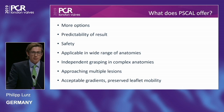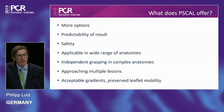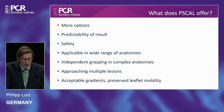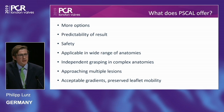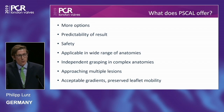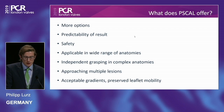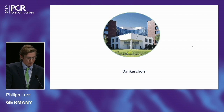The independent grasping is certainly helpful in complex anatomies, but the bigger role of that is probably the single leaflet optimization, meaning that you first grasp both leaflets at the same time, and then you optimize the one which is not ideal. You can approach multiple lesions, and because of this compliant device and the preserved leaflet mobility, you end up with acceptable gradients despite a quite thick tissue bridge. Thank you very much.